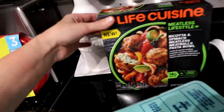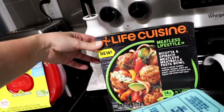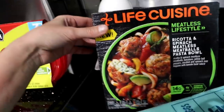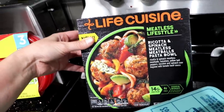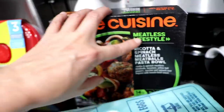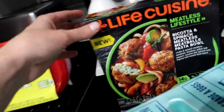So this one here is the, what happened to Lean Cuisine? Now it's Live Cuisine. Girl, that's Lean Cuisine. That's Lean Cuisine too. I guess they just decided to change it for a minute. But this looked really good. This is ricotta and spinach meatless meatballs pasta bowl. Doesn't that look good? It's a meatless option or whatever. So yeah, I thought that looked pretty tasty, so I got one of those.